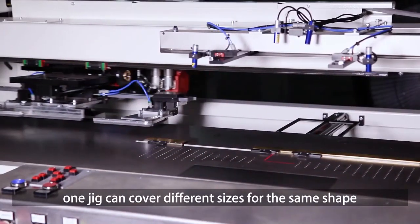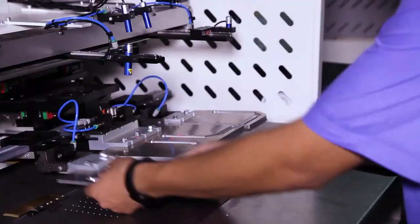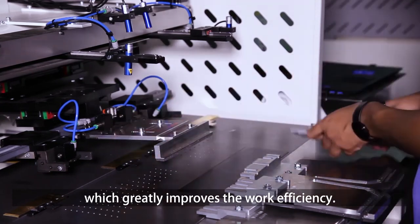One jig can cover different sizes for the same shape, which effectively reduces the frequency and cost of changing the jig. It takes only 10 seconds to change each jig, which greatly improves the work efficiency.